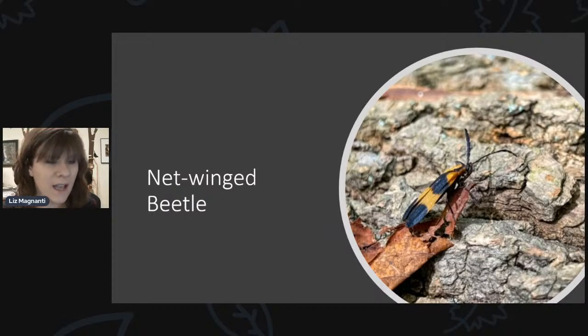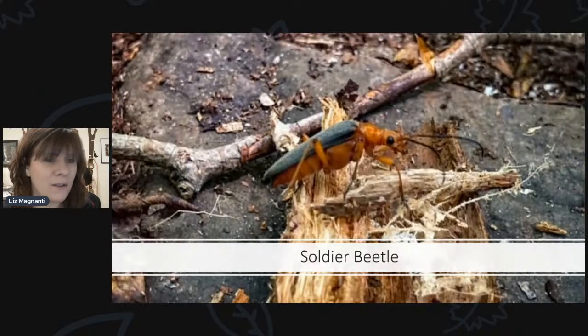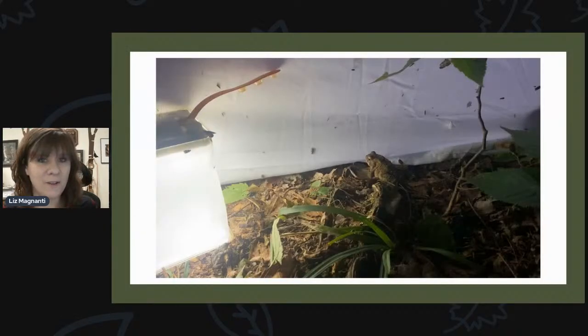Some other insects that I've seen lately are this net-winged beetle, which was pretty neat, bright orange and black, as well as this soldier beetle that was crawling around on some dead wood. So not only are there lots of birds out there right now, but definitely lots of bugs. If you see one and you're not sure what it is, you can, of course, get an insect guide. There's a great app that'll help you identify them called Picture Insect. So that's been helpful for me. If you're out somewhere and you really want to know right away what kind of bugs you're seeing, that's fantastic if you don't have your field guide right on you.